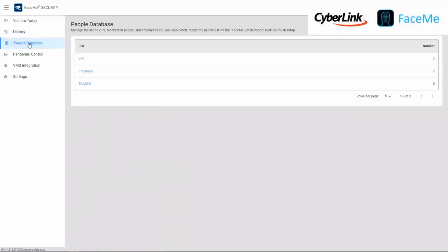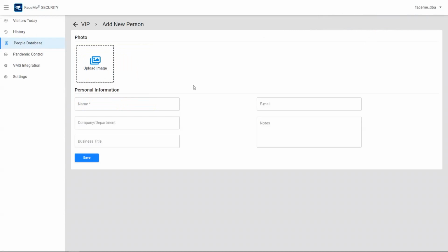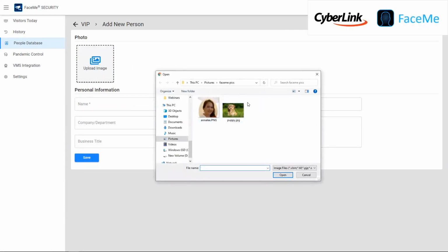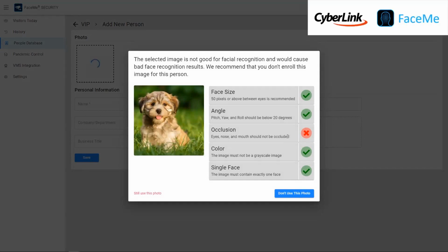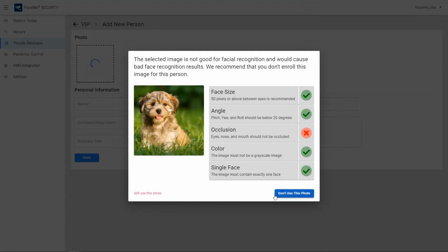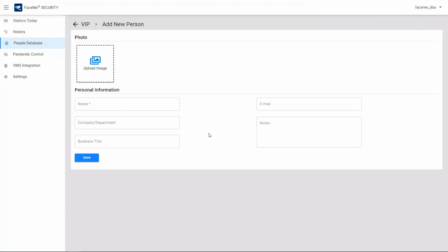If I wanted to add people to my database, I can do a batch import, like I was telling you before, with one of those icons that has been installed onto my desktop. And then I can also add them in manually one by one. All I have to do is click on a list, and if I want to add a new person, I'll click add a new person at the top right. I'm going to upload an image. One of the demos they gave us earlier was to show us that it's not going to accept, like, a picture of a dog, right? It'll tell you why it should not be used, but you can still use the photo if you want to, for whatever reason, or if they tell you it's not a good one, then try and get a better picture. Remember, we can upload up to 5 different images to help with the accuracy.